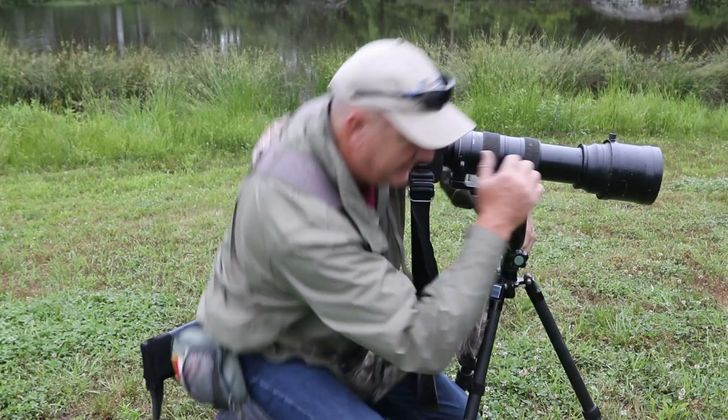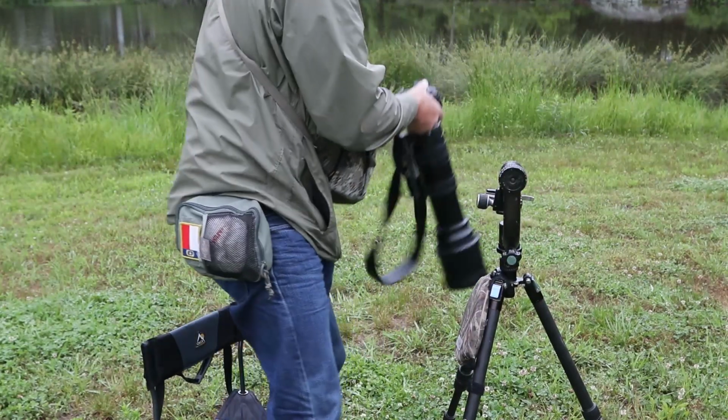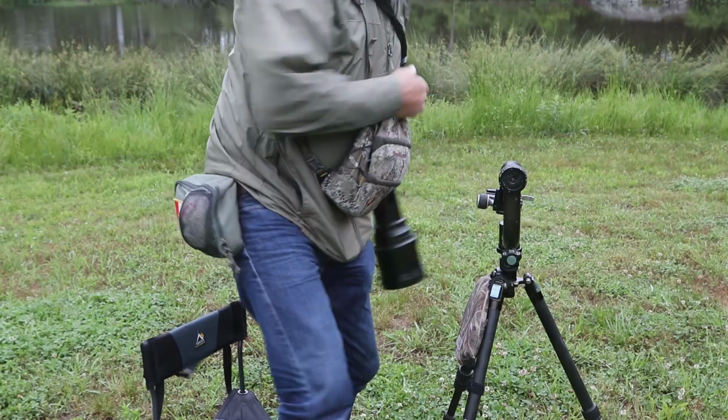Well, here comes the rain. Well, I was really hoping to be able to photograph birds for a lot longer than I was. This rain is going to end sometime tomorrow, so I think we end the video here.